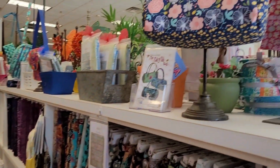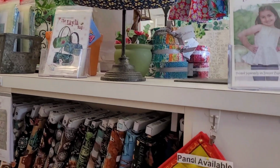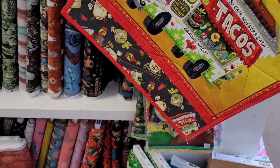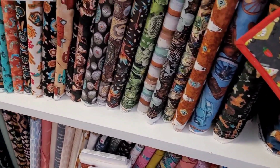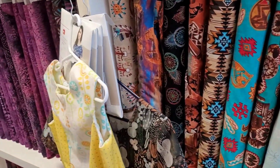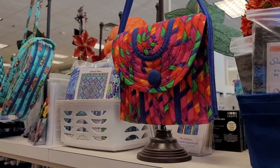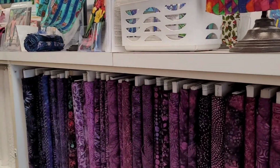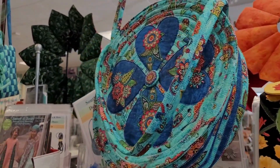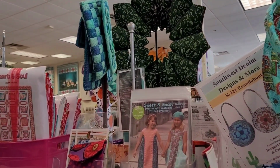Fabrics everywhere. Something special about this shop, obviously you can tell, are the samples. I love to go in a quilt shop and see a ton of samples. It's what makes me want to buy and kind of what I know I can do with whatever I see. It's so inspirational. They had some Indian fabrics right there. We have some batiks. And of course, I'm going to get all the shots of what? The samples.